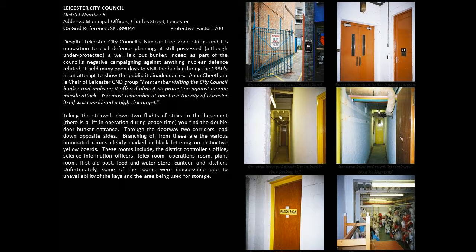Anna Cheetham is chair of Leicester CND Group. I remember visiting the city council bunker and realizing it offered almost no protection against atomic missile attack. You must remember, at one time the city of Leicester itself was considered a high-risk target.